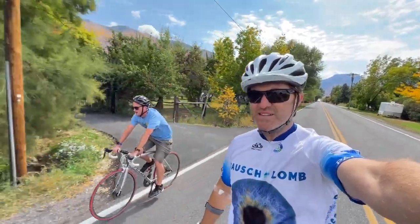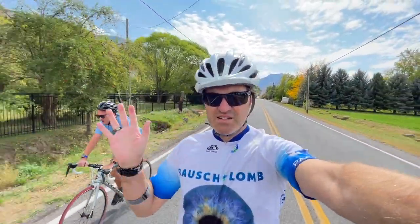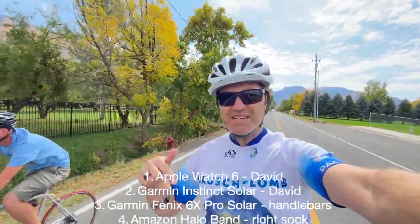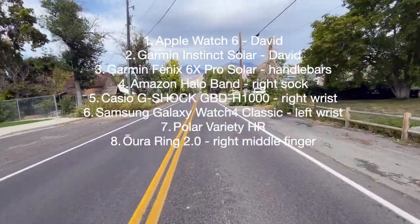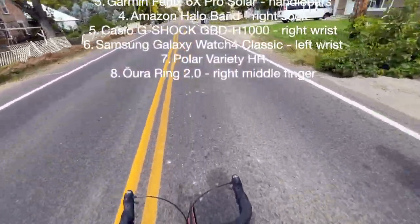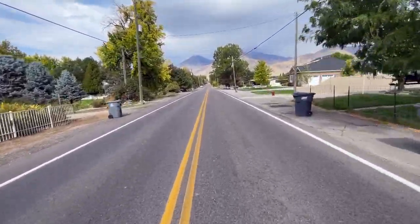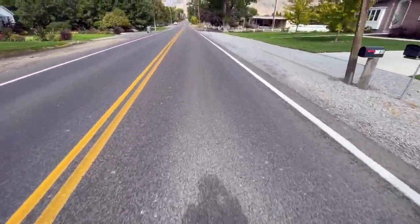So now we have widescreen. And yeah. So we have 1, 2, 3, 4, 5 gadgets on me, 2 on David, and that should be enough. Oh yeah, he has his iPhone and I have my iPhone. Right now we're riding through Mapleton and I'm about to get hit by a car.